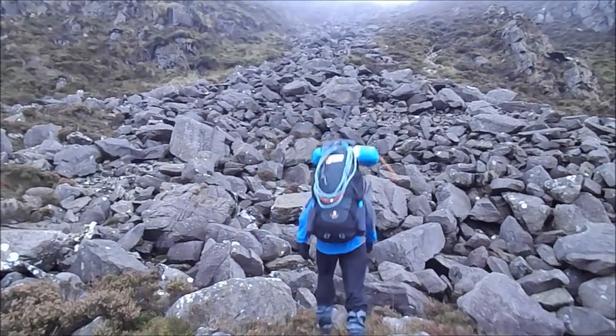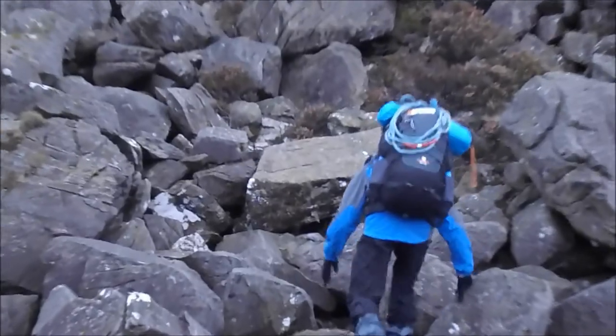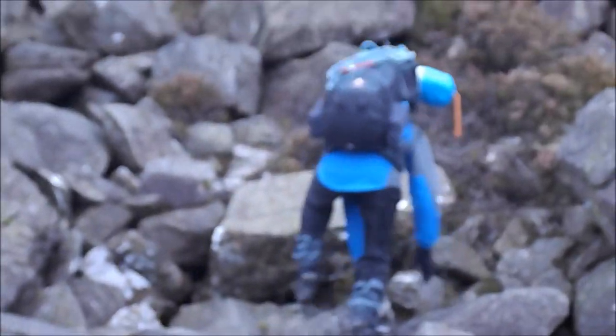People have been stretchered off Rhinog Fawr, and an elderly man got lost near the top. It's easy to see how, especially when there's cloud on the mountain.